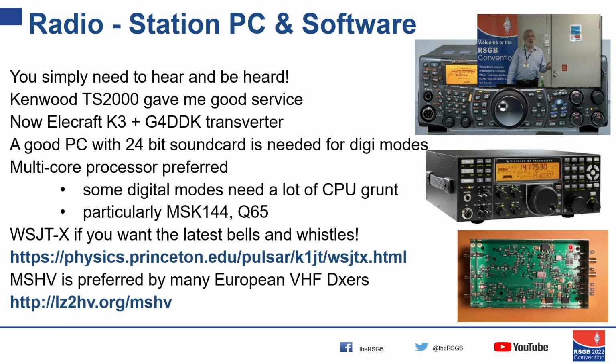Particularly if you operate MSK144, if you have fairly low CPU grunt, you will actually be decoding probably 10, 20 seconds from when the signals are arriving. And Q65, the newer mode that's used by some on EME, especially on other bands, also needs a lot of horsepower in the PC. I actually use a 4-core PC, but it's also important to have a good sound card with a nice flat response to feed into it.